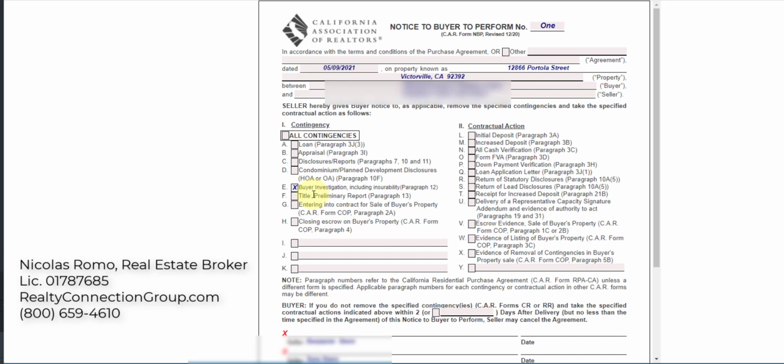So in this case, since the agent has not responded to my reminder about the buyer's obligation to remove the contingency for the inspection, the best thing to do would be, of course, to advise the seller on how to proceed. So in this particular escrow, I am going to process what is called the NBP, the Notice to Buyer to Perform. On top, it's form number 1. This is the first one that I'm processing, and it's in reference to the purchase agreement dated 5/9/2021.